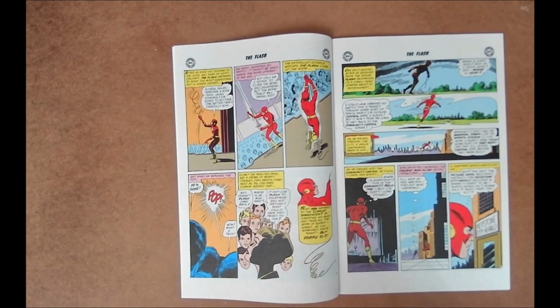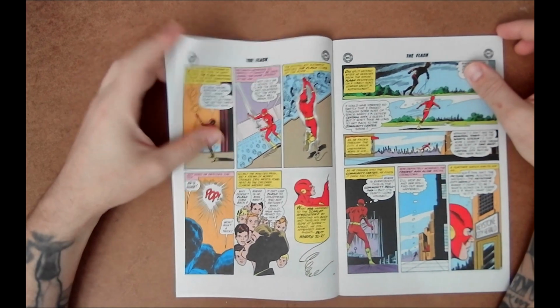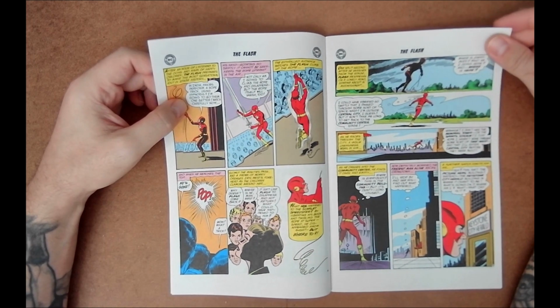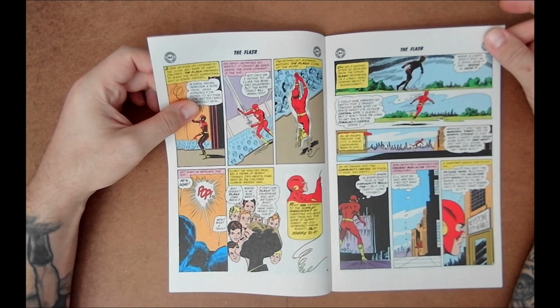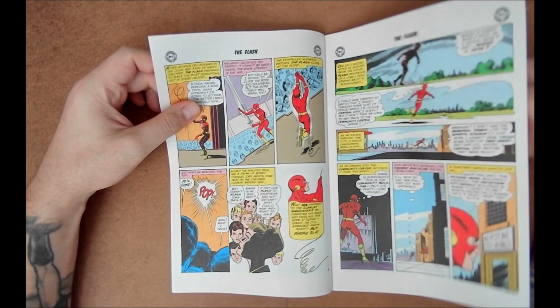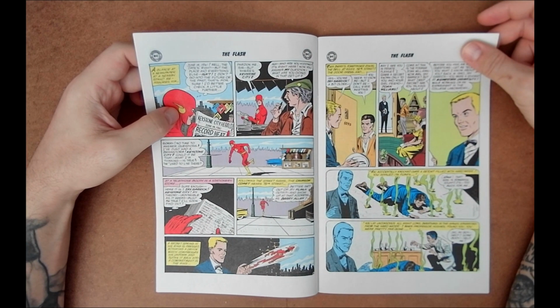And this is where we learn that when Flash moves at a certain speed and vibrates his molecules at a specific speed, he can transport to different Earths, because all these Earths live on a different plane. So he's literally just transporting himself from one plane of existence to another. He doesn't even realize what's going on, so he runs and sees where the community center should be, but it's abandoned. Then he sees the Keystone City Herald, and he doesn't understand where he is. So he's going to check a little further to see what's going on.